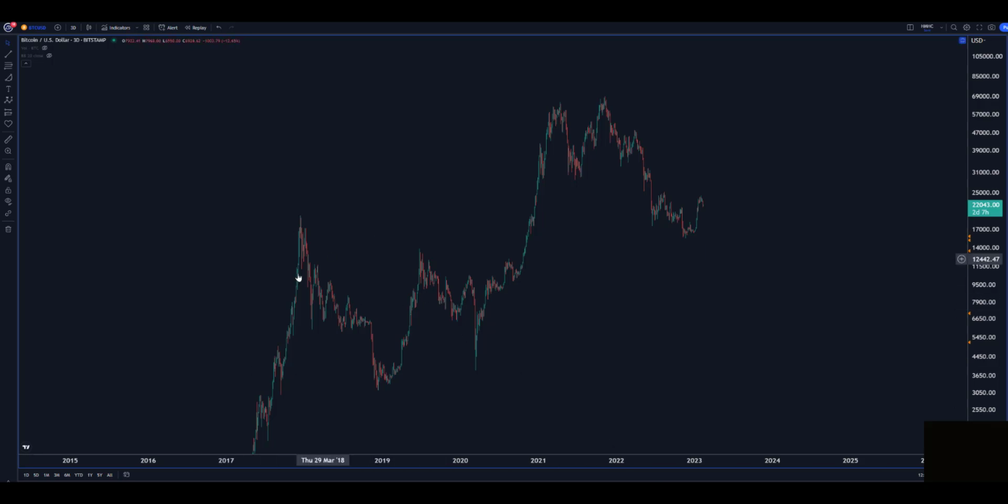Back in the prior bear market, we saw a couple of triangles. We saw a triangle here. This was a symmetrical triangle, and usually it represents a point of indecision, so it could be up or down, but usually goes with the trend, and the trend was down. It was a bear market, so it broke to the downside.